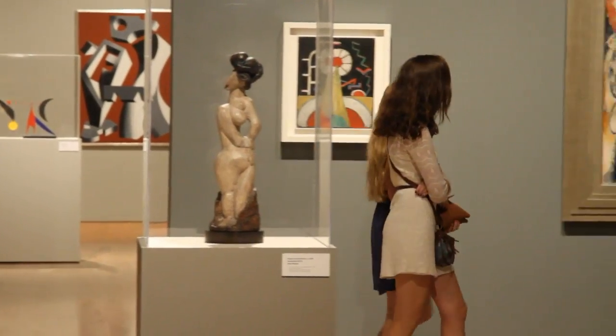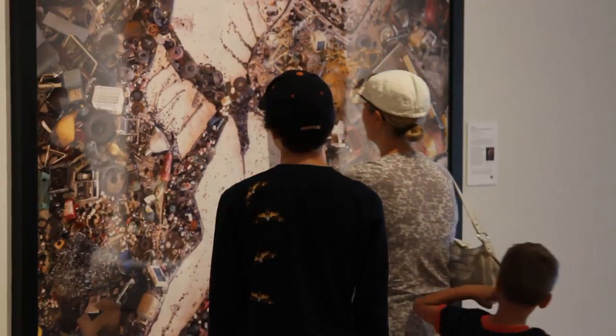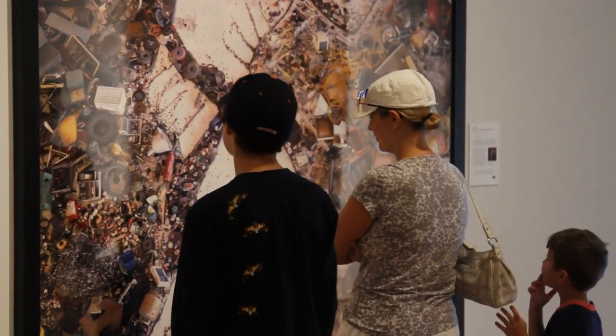One of the things we like to do here with the museum, since we do have 18,000 objects in the collection, is to rotate different things out from time to time within the collection galleries. And so people who come and visit can come and see different things. You'll find something new with each visit.